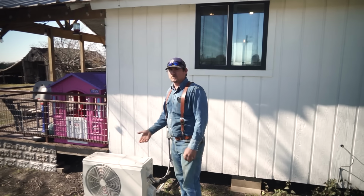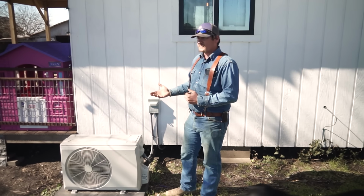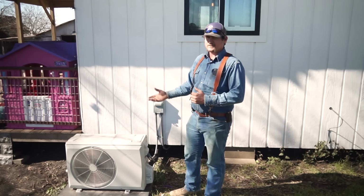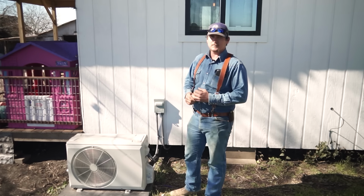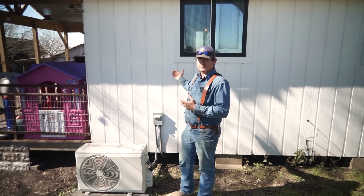This is our mini split. This is what heats and cools our house. I talked to the guy that installed it, and he definitely recommended these units, and they're becoming really popular in all structures, not just the tiny houses.